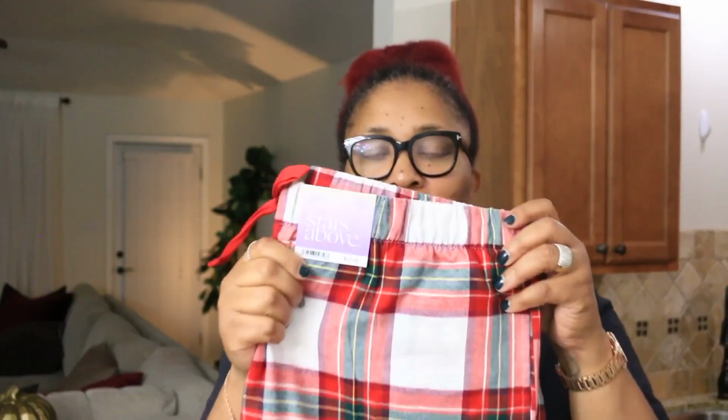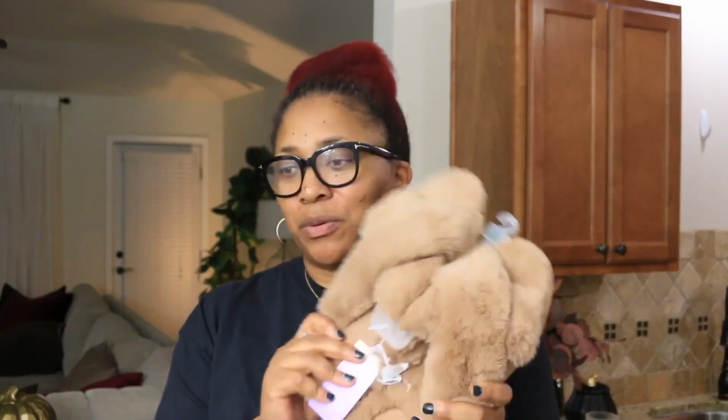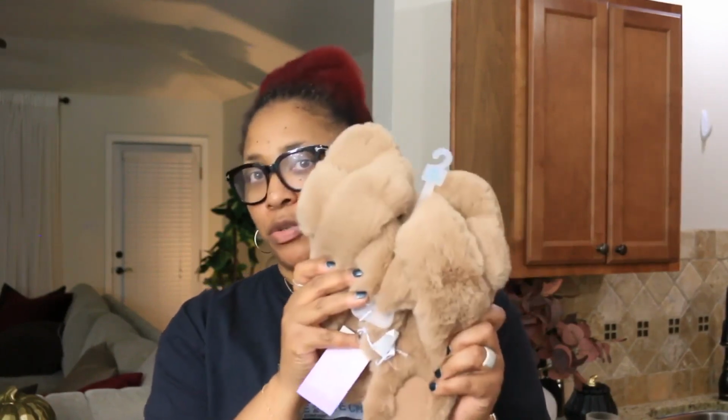So I got a fresh pair. And these are from the brand Stars Above. They were $20. I love everything sleepwear, loungewear related from this brand. It's so soft and cozy. So I got pajama pants from Target. I got some slippers from Target from that same brand. These went viral, what, 4 years ago maybe, y'all? And I never had any. But when I saw that Stars Above had some at Target and I felt how soft they are, I hurried up and grabbed a pair. And they were $15. So I got some new slippers.